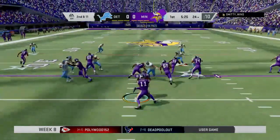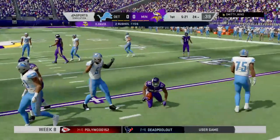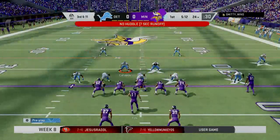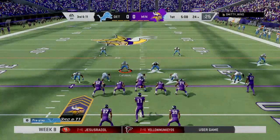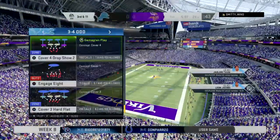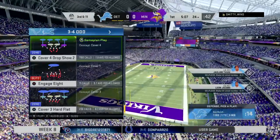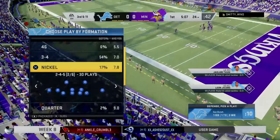From the gun, a give to Davis. Trying to run inside, but nothing there. No gain that time, and it leaves him with 3rd and 11 coming up. And now the Lions going to stop us momentarily as they call a timeout. They'll have 2 remaining as we step aside here in this first quarter.